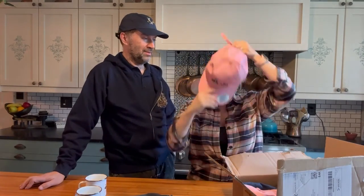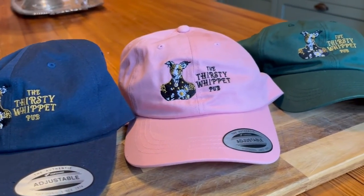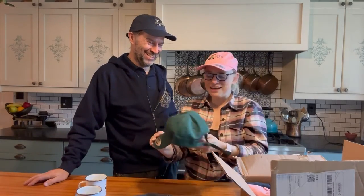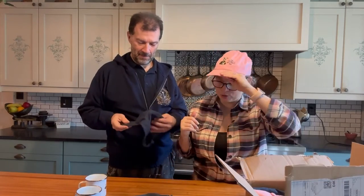You're good modeling. So we've got the blue, we have pink, and then we also did green. So these ones have just the Thirsty Whippet pub, and these are actually embroidered on, which is really nice. So we're going to have the 3 colors, and they look pretty good on you. And so we're going to have these again. These are going to be available at the Christmas market, and then we will have them in the pub. We'll also have them online, so you'll be able to buy them and ship them if you choose to.